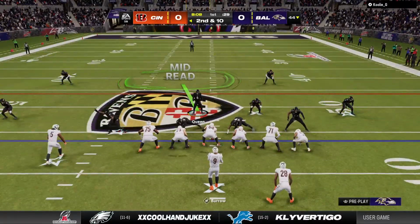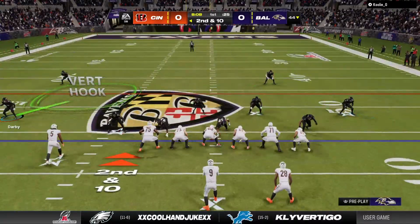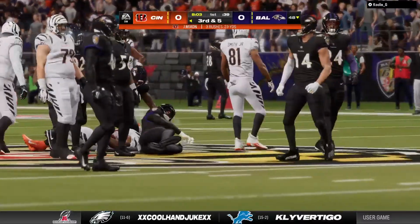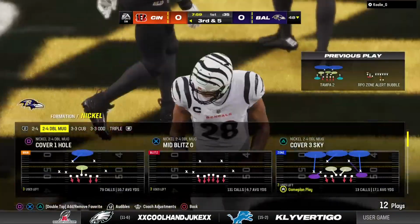Second and 10, a very chilly day here, but no snow. And yeah, I got to say, if it's going to be this cold, I want snow. You should see Charles' face. He's looking at me like I'm crazy. And give him about 5 as he gets this up to the 48-yard line.